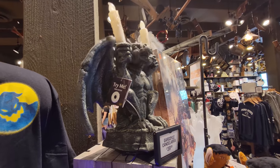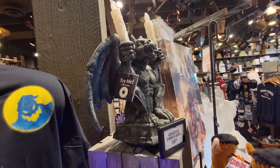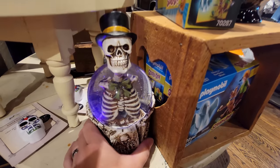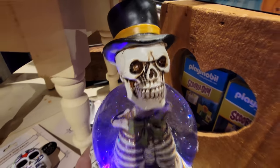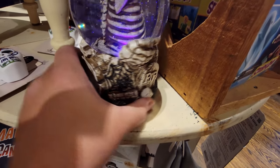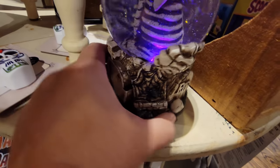That is too funny. Who dares to disturb my slumber, I think he said. Oh, look at this. We have another scary skeleton snow globe, sparkly skeleton face thing, whatever this might be. We got the graves around the bottom. Look, we got a skull. And we got a spider there.